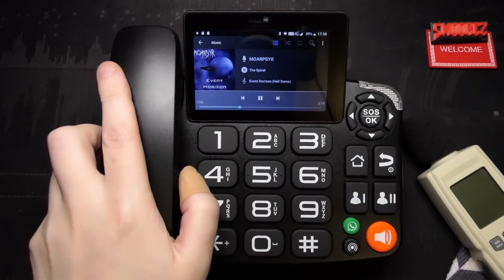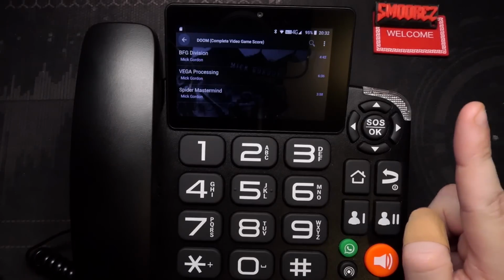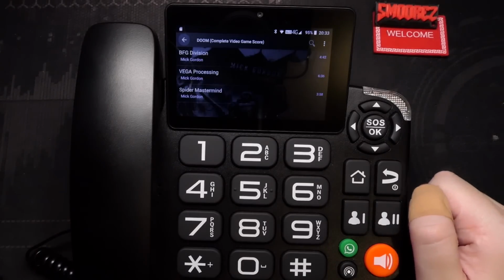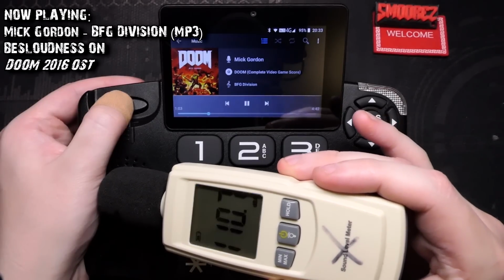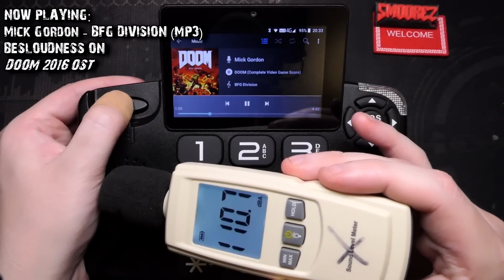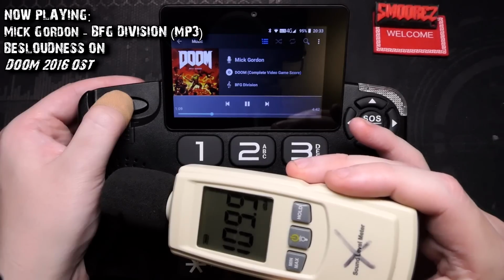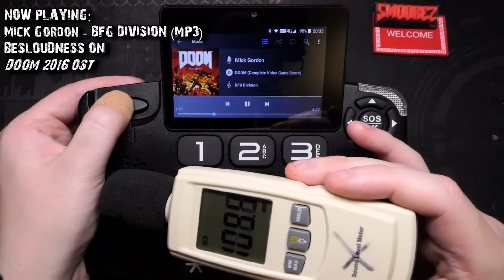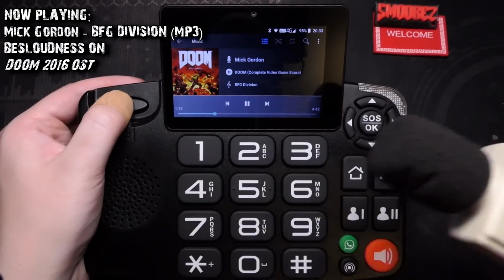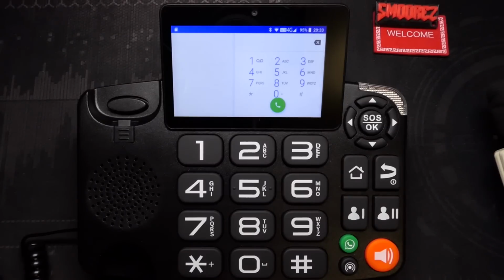I just love the fact that you can just hang it up and there you go, it just goes back. When you finish with something, just hang it up. We have to do the speaker test again because the volume wasn't all the way up. The volume's now all the way up. That's loud. That's really loud. Holy shit. But it sounds horrible. It's just so flat.